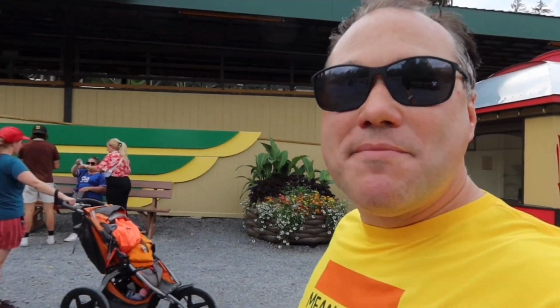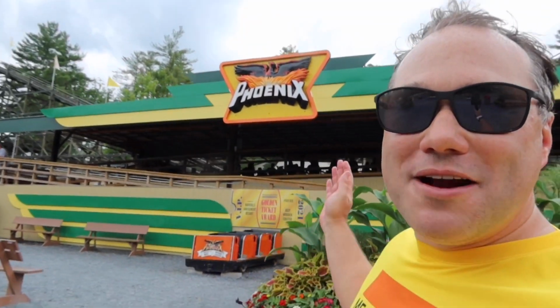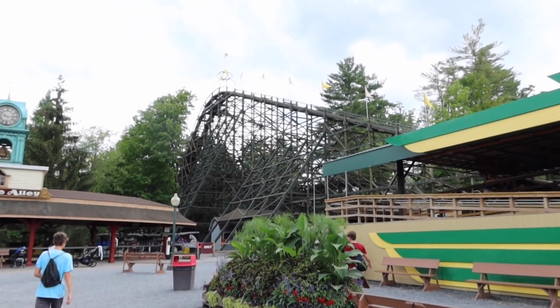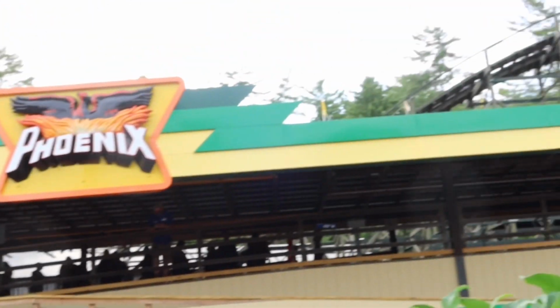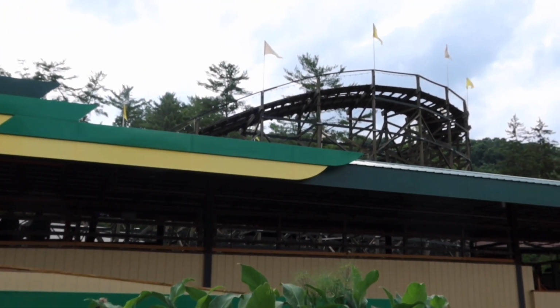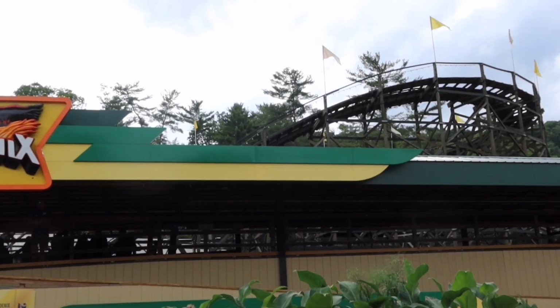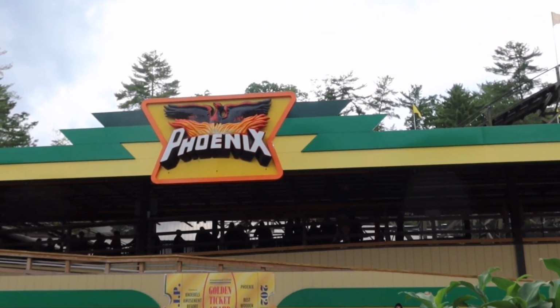All right, now that I did my favorite antique cars, it was definitely time to get aboard the Phoenix, one of the classic roller coasters here at Knoebels. It's an original coaster from the 1940s. It was from Texas, and then they moved it here to Knoebels. I think in the 80s they brought it here. And it is a great ride.